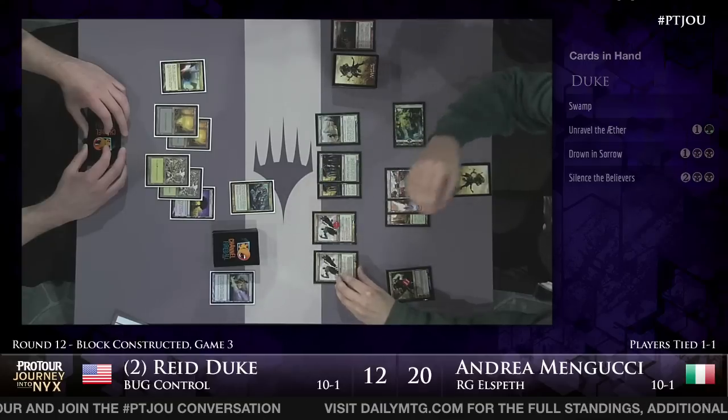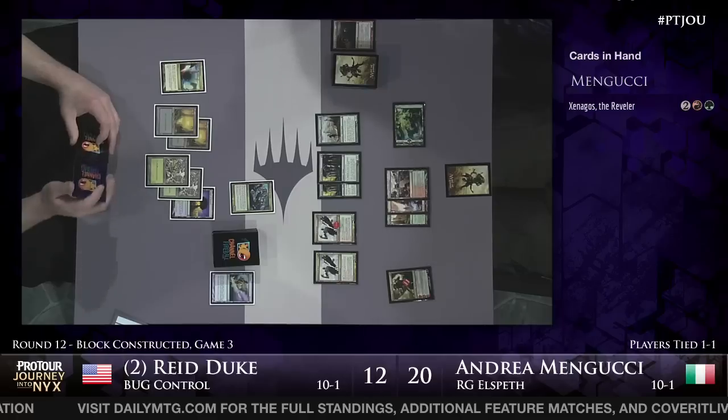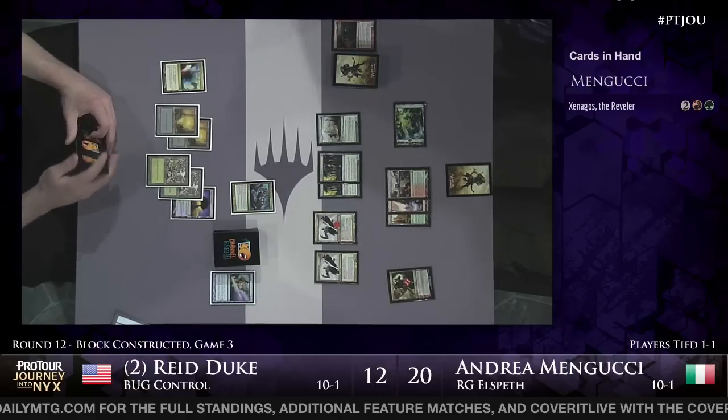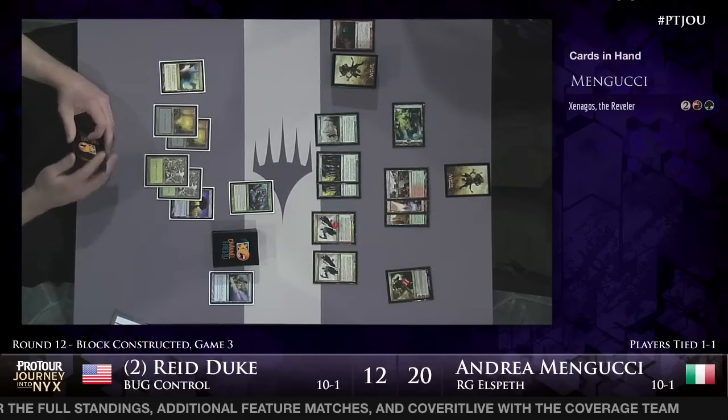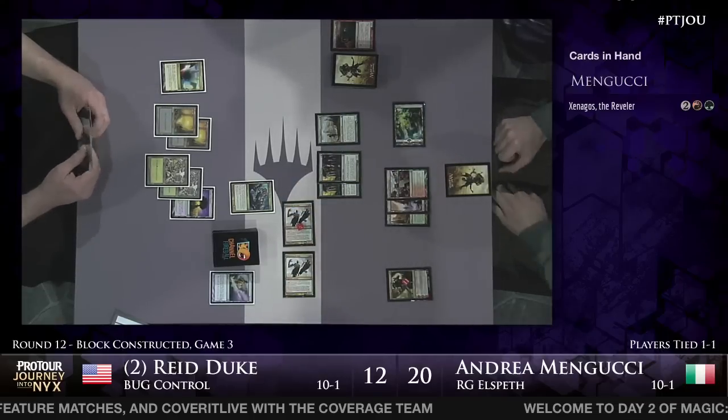Oh, a little bit. He's not quite sure. Andrea Mengucci there almost got into the red zone and then kind of thought better of it. He's going to stop and have a little bit of a think. We have got time in the feature match area. It's a perfectly reasonable thing to be doing, but no, here they come.